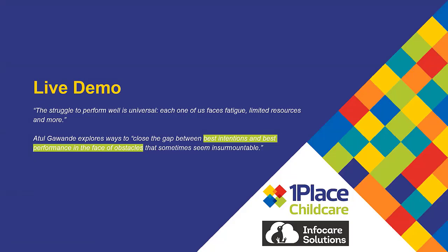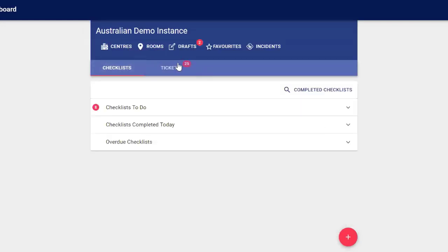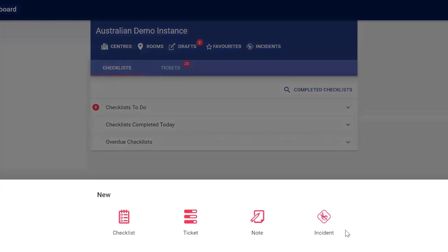And I'm going to take you through the live system, and it is a demo system, so therefore there's no real data in here, but it'll just give you a bit of a view of what the system looks like for you and how you could potentially use it as well. And when a user comes into 1Place, of course, they've got their checklists and their tickets that are currently assigned to them. But today we're going to raise an ad hoc incident, illness, or accident.